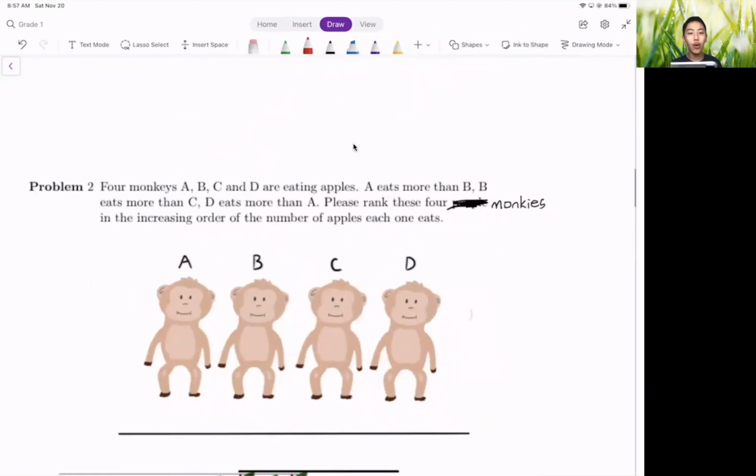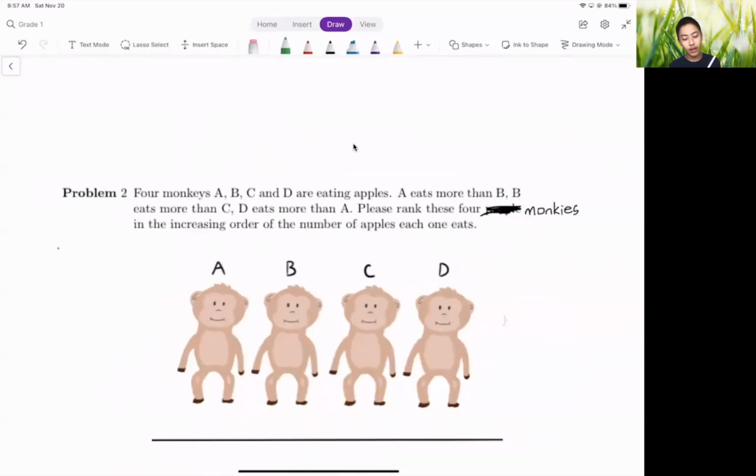Problem 2. 4 monkeys A, B, C, D are eating apples. A eats more than B, B eats more than C, and D eats more than A. Please rank these 4 monkeys in the increasing order of the numbers of apples each one eats. We're going to use 2 signs. The greater sign, which means that they consume more apples, and the second sign, less than, which means that they consume less apples.